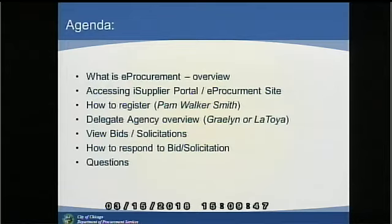An electronic platform. We encourage potential bidders to register for iSupplier, and that's what Karen would do. Register you if you have. Has everybody registered on iSupplier here? Anybody not registered? Okay, so you two are not registered. So we'll go over that after the session. So let's continue.